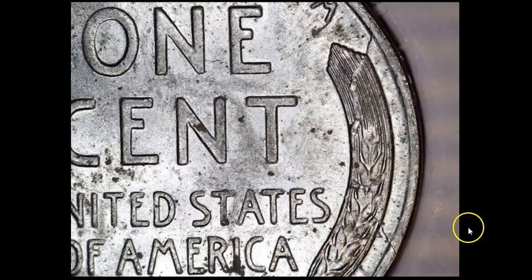But up close, we have a retained die break, or this is going to be a pre-form or pre-cud of sorts. So eventually, this piece of the die will fall off. And the one thing that you want to know about retained die breaks, or retained cuds, or pre-cuds, or however you want to classify them, is that you're going to have 2 die cracks that go into the devices, and then they'll kind of snake their way through, and then they will exit back to the rim. So you're going to have two areas where cracks go to the rim.